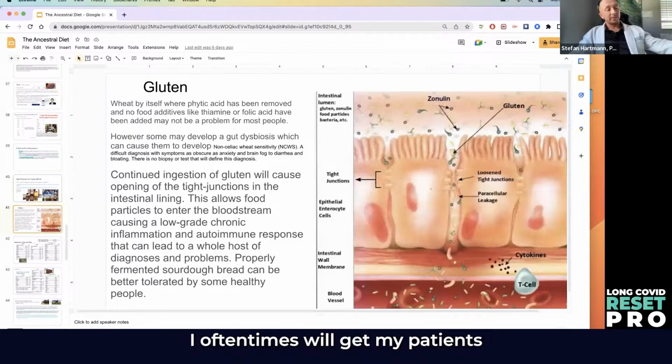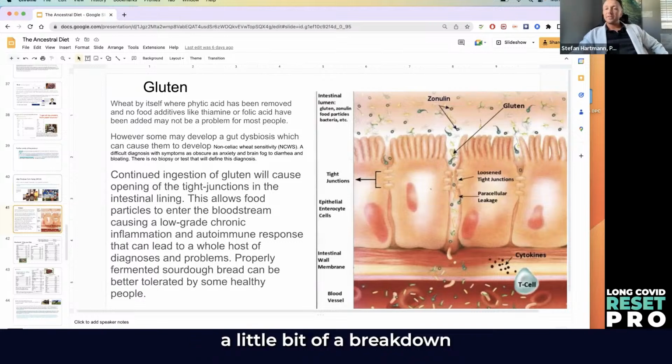Gluten, I oftentimes will get my patients who come to me with long COVID off of gluten. And that's just because it causes a little bit of a breakdown in these tight junctions in their gut. And this is a fantastic diagram. It shows you that all that separates our bloodstream from what's inside our gut is one cell layer, right? And you could break this with gluten, with processed bread products, and so I just recommend patients get off of gluten, and that's all glutens, pastas, breads.